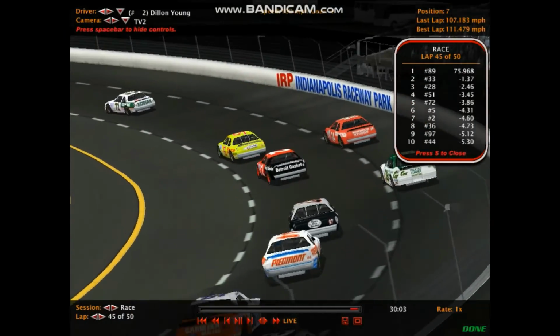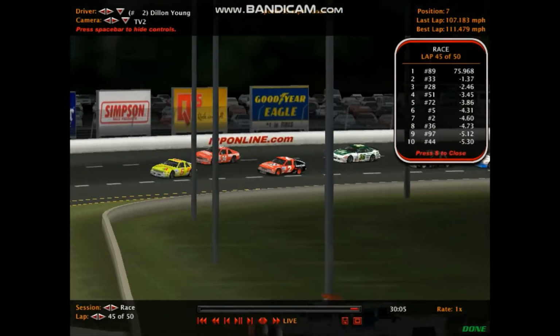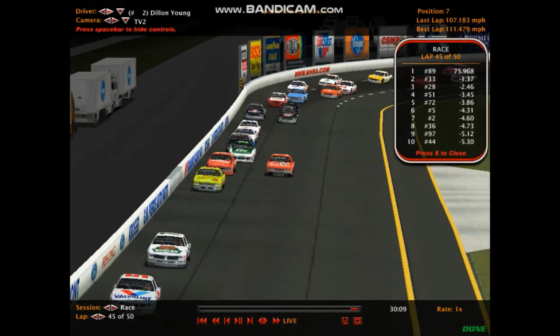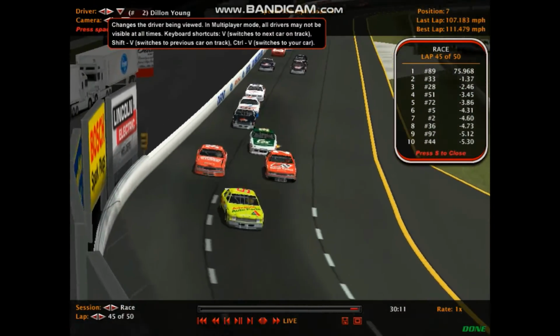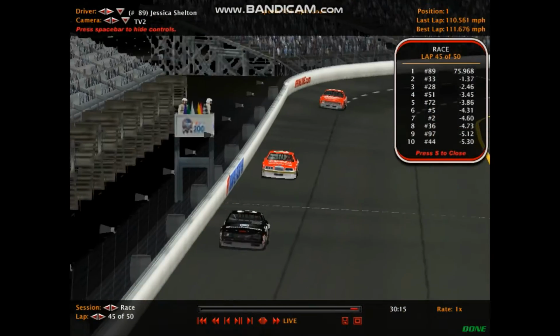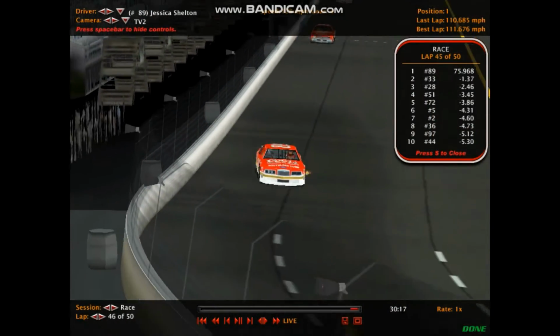7th is Dylan Young, as he's gotten past Joshua Osborne. Osborne's in 8th. Quentin Moore's 9th, and Alex Miller is in 10th position with Zachary Fitzwater right now running in 11th position. In the 06 machine, the winner this season at Atlanta was Fitzwater.